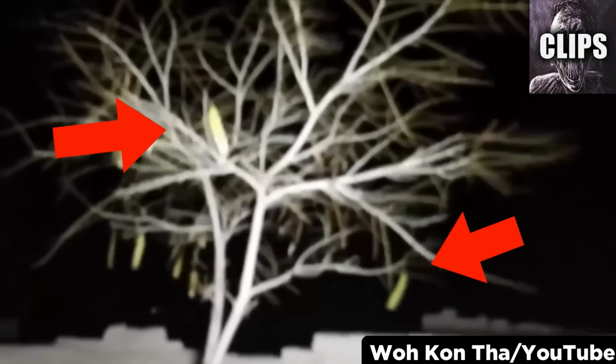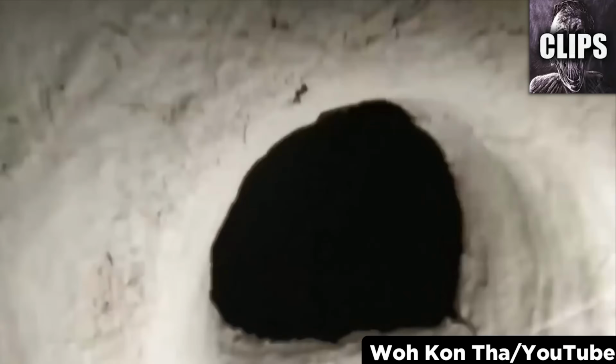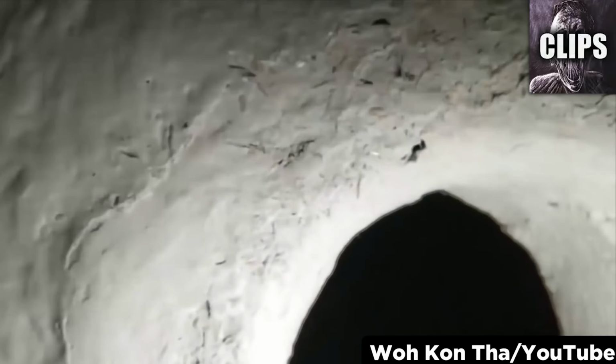Or maybe it's just a string tied to a tree. Either way, he seeks shelter in an area that's just as haunted as everywhere else, and soon he hears voices coming through the walls.